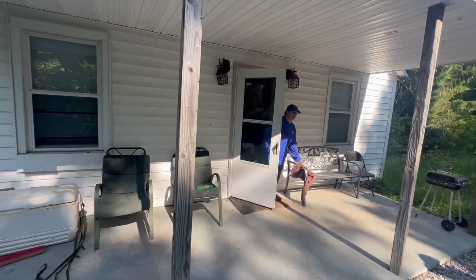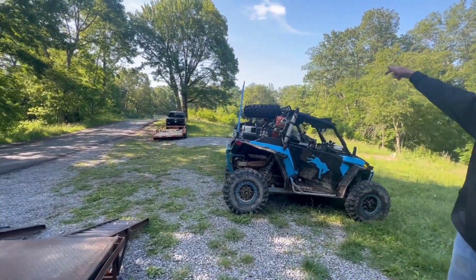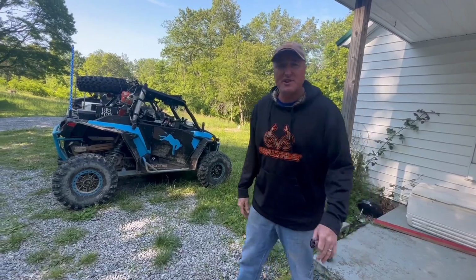Everybody's went inside. All right, happy trail. Oh, there they come. Here comes the rest of the crowd. So we got the Blue Donkey side of it. We got the Gentral side of it. We got the Black Pearl. And we're getting ready to hit the trail. We'll see you on the trails.